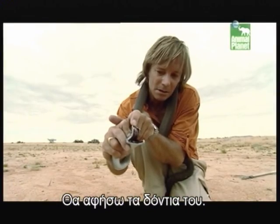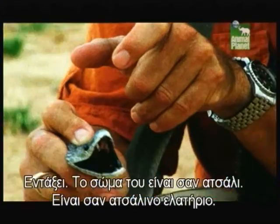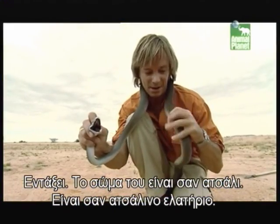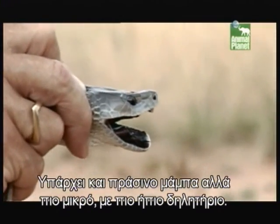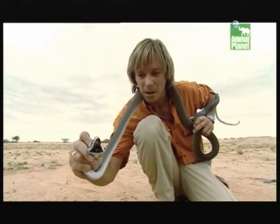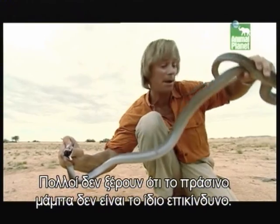I'm going to release those fangs again. There it goes. And his body's like steel. You can just feel it. It's like a rubber band, like spring steel. It's unbelievable. You get a green mamba as well, but they are not as big as the black mamba, and their venom is not as potent. A lot of people don't know that. Green mamba is not as dangerous as the black mamba.